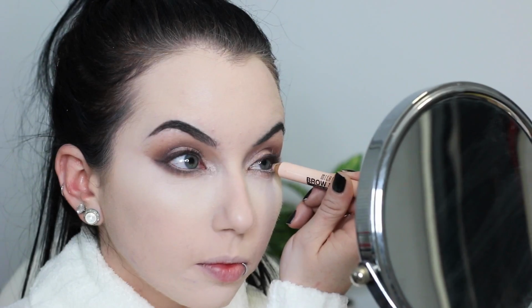City Color highlighting wand. I think this is technically for your face, but I'm going to use it for the inner corner because why not? Looks like a really nice shimmery pink kind of shade. I'm putting this on the bottom lash line and then bringing it into the inner corner. Not super intense, but it'll do. I'm going to apply this light shimmery pink shade to the waterline, and it's by Milani.